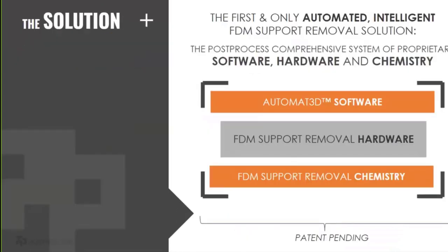So the key to our solutions is this combination of hardware, software, and chemistry, all specifically designed with FDM materials in mind. So in your process today, you're likely sourcing at least two of these components from different vendors. This creates more work for you on top of the fact that these components are not designed and tested to work together specifically for soluble support removal the way that the post-process solution is.